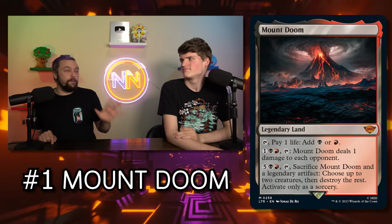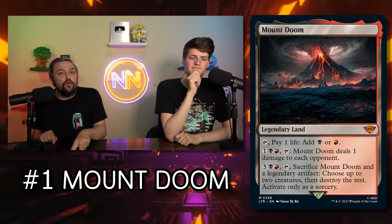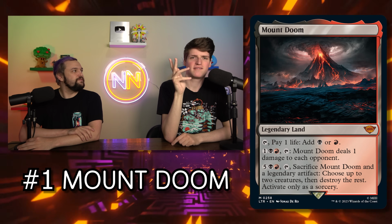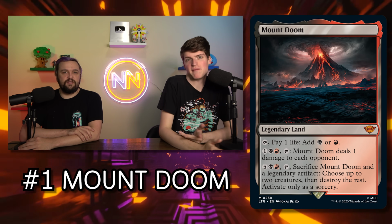It's not just a board wipe. Board wipes are great. It leaves you with 2 creatures. This card is absurd. Yeah, it's an 8 mana board wipe that can kill somebody if your creatures are big enough. They can't block. They don't have any.